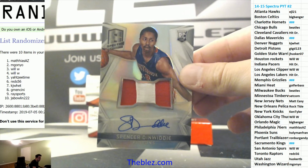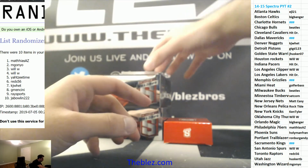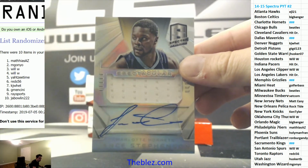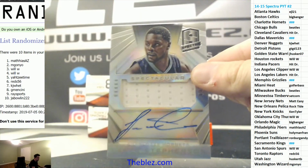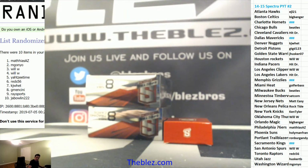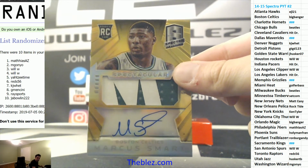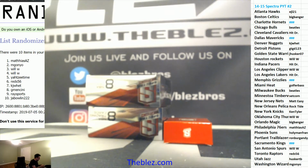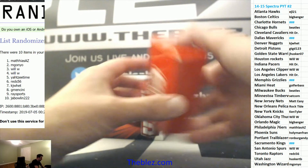We have Dinwiddie for the Pistons, RPA. He's a sneaky good rookie. Jersey auto of Lance Stevenson for the Hornets. That goes to the 1/49. And this would have been a massive card back in the day, but it's still a good card. RPA gold to 10 of Marcus Smart for the Ticks. 5/10. That's a sick card. It would have been a lot bigger back in the day.